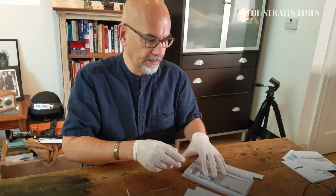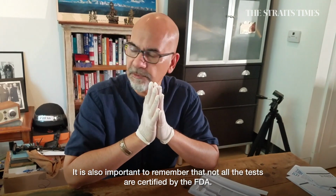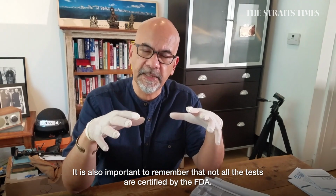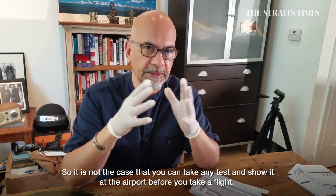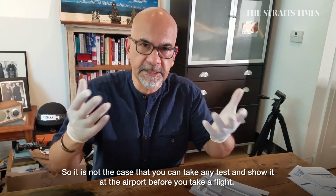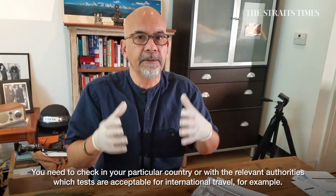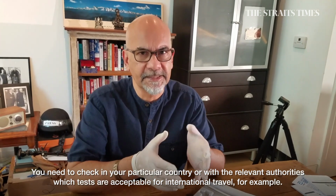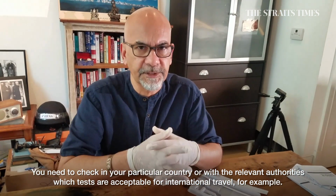It's also important to remember that not all the tests here in the US are certified by the FDA. So it's not that you can take any test and show it at the airport when you get on a flight. You need to check in your particular country or with your particular authorities as to what test is acceptable for international travel, for example.